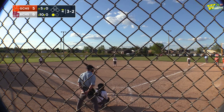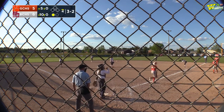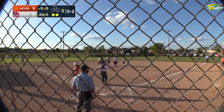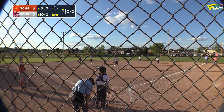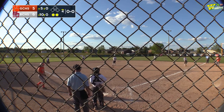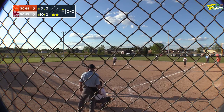Well, I would ask him now, but he's busy. As that's going to be a strike 3 called. He was busy throwing up the hand sign there. As it's now 2 outs. A strikeout. A strikeout for Kaylee Ball. And number 2's up to bat. That is Annie Kuiper, sophomore.